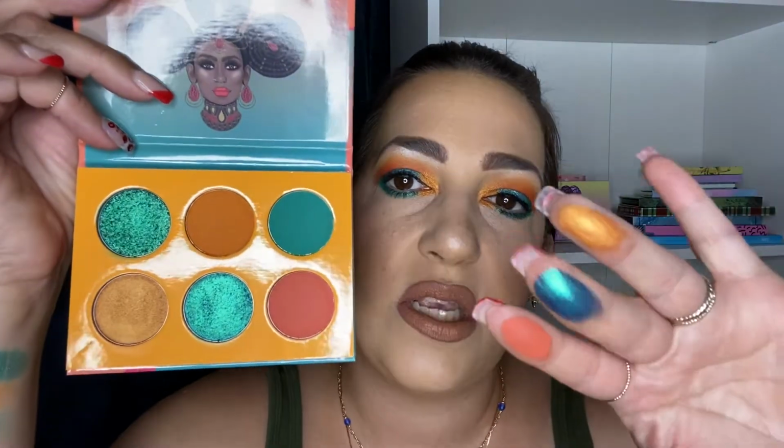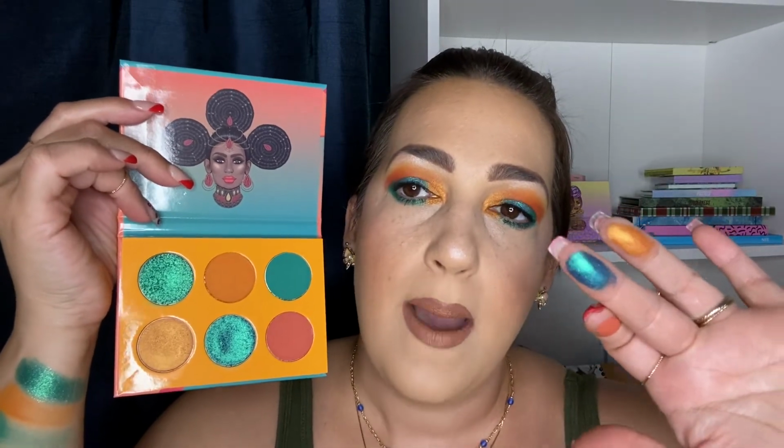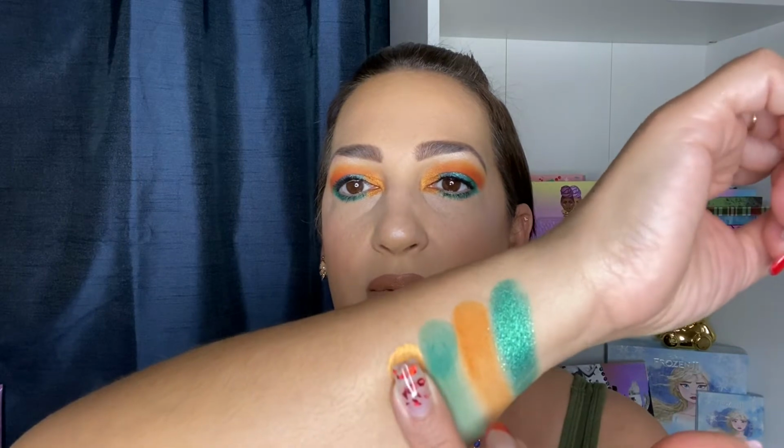Next, I'm gonna swatch the three bottom ones, and this is what they look like. I can definitely tell you already that my favorite shade from the whole palette is this one right here, because it's kind of like a duochrome. You can see kind of a blue shift to it, bluish, purplish, but it's just my favorite so far, and I used it in the middle of my lid. Let me swatch them for you. I'm gonna go in with this one first. This is kind of like the shimmery one.